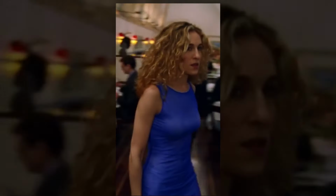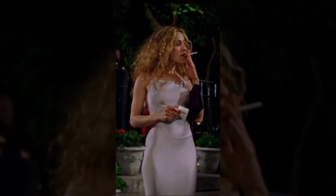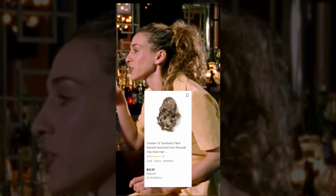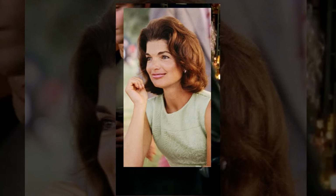Carrie's dating Big now, and ever since she started dating him, she's been addicted to slip dresses. I thought it was almost the naked dress again, but there's variations. There's a moment, and it's a very Pat Field touch, where she has a hair extension clip in. And the dress is this raw silk wrap dress. It's very Jackie O to me.